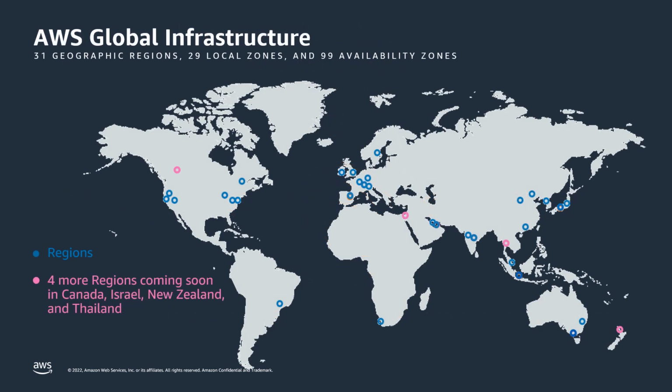When it comes to increasing resilience, infrastructure makes a difference. Consider that on-prem data centers are traditionally made up of a primary and a backup data center, typically within geographic proximity. AWS Global Infrastructure is organized into regions, and those regions are indicated on the slide by the blue and pink circles. Within each region are multiple availability zones, or AZs, each containing multiple data centers.